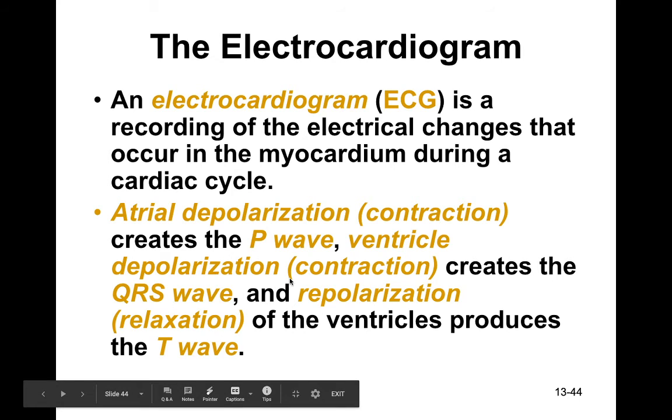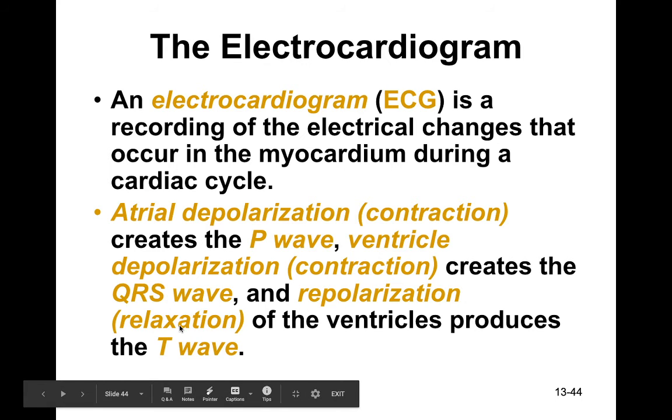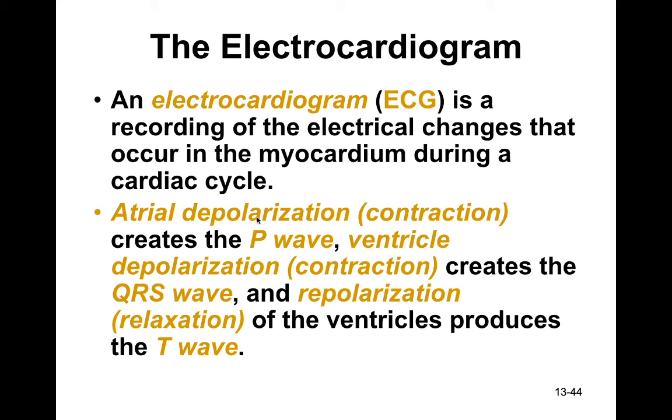The QRS wave is caused by contraction of the ventricles. We call that ventricular depolarization. And then the T wave is caused by relaxation of the ventricles. We call that ventricular repolarization. Again, I remember repolarization, relaxation. The P wave is going to be pretty small because that is contraction of those small parts of the heart, the atria. The T wave is going to be pretty small because that is relaxation of the ventricles. But you can expect this QRS wave to be really large because it is the contraction of the largest, strongest parts of the heart. So it's going to be a really big wave, as we can see here.